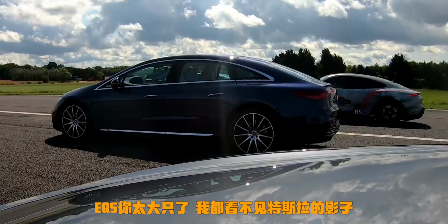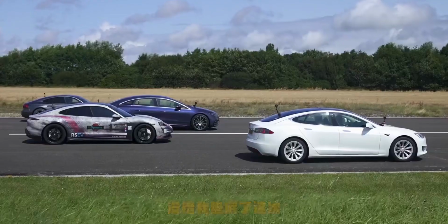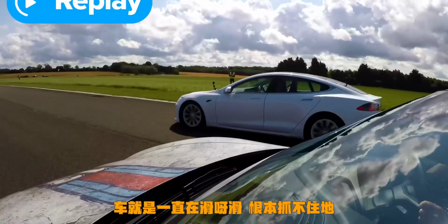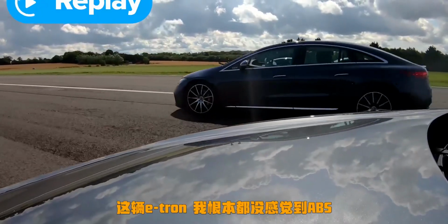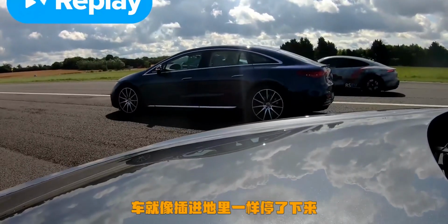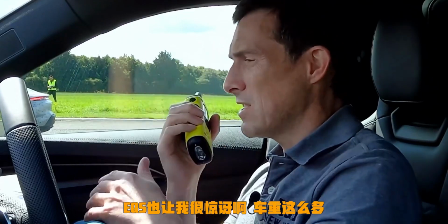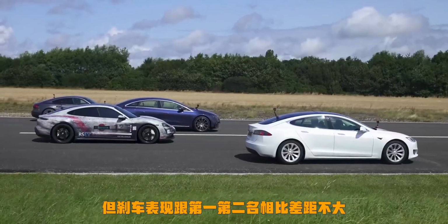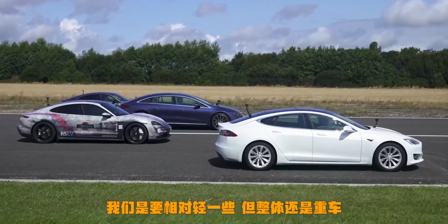Now, that EQS is just so huge. I can't really see where the Tesla is. What happened, Tesla? Where are you? Yeah, I did come last. It just kept sliding and couldn't get grip at all. This e-tron, I didn't feel any ABS. It just dug in and stopped. Really impressed with the stopping on this. I'm also quite impressed with that EQS because it is so heavy, yet it didn't really get humiliated by these other two cars, which I'd say are lighter, but they're still quite heavy, aren't they?